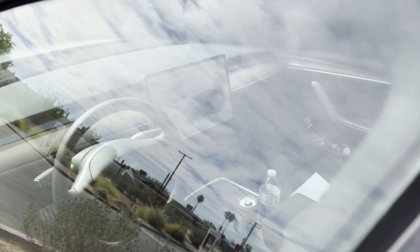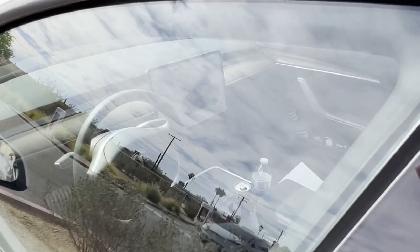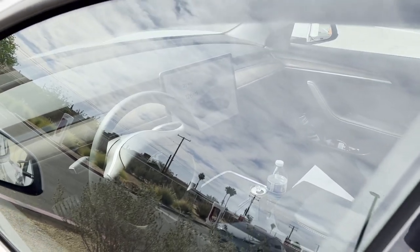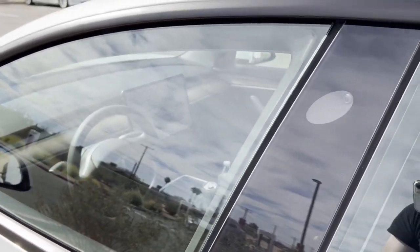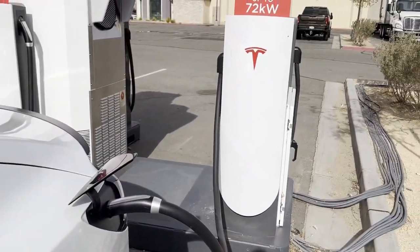And we can see that inside, 275 miles are added per hour at this particular charger. So it says it'll take 20 minutes to continue the trip. I think I'm gonna wait quite a bit longer just to get that insurance.